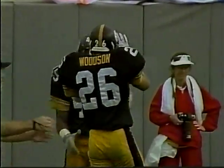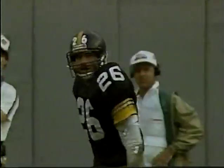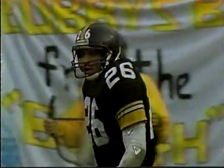Again gets the protection. Incomplete. Woodson got a piece of it. Pass intended for Brown. Looked like Andre Brown stopped the pattern. Well, that's obviously going to be a difference. Andre Brown normally works with Dan Marino. Tough choice here for Don Shula.